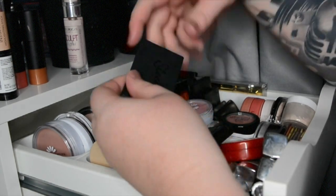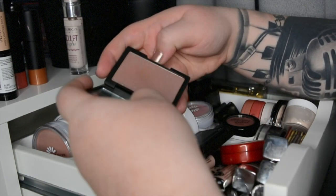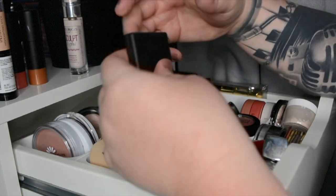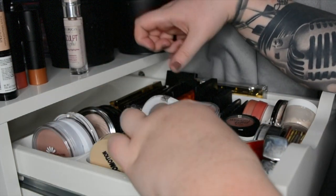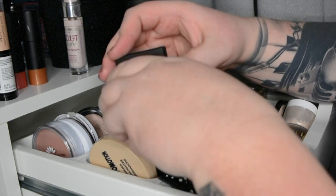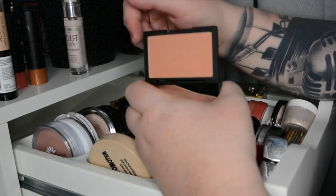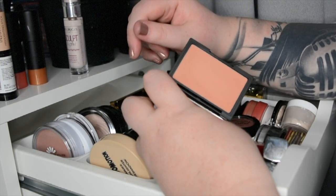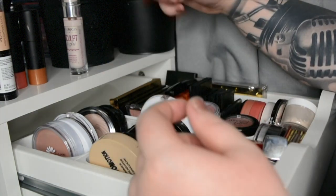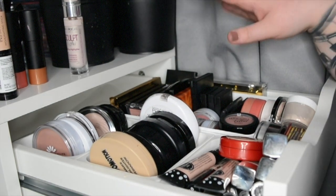And then we have the Sleek one in Antique, which again, I haven't used. This is more of a winter one because it's fiery brown, but it's a lovely, lovely color. I've been debating whether to use that as an eyeshadow or not. And then we have this one, which is in Suede, sorry. This one looks more like a bronzer to me, so I haven't used this one either. But I did have one called Pink Flamingo or something like that, and I got rid of it because it was just too pink.